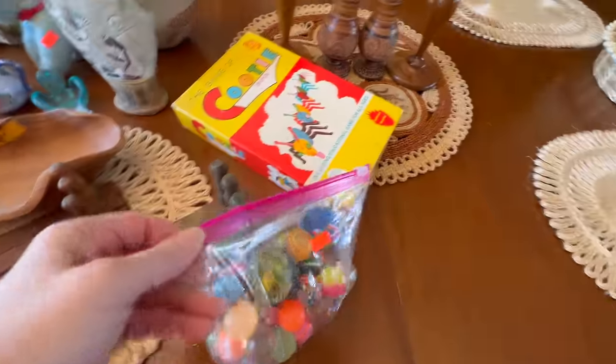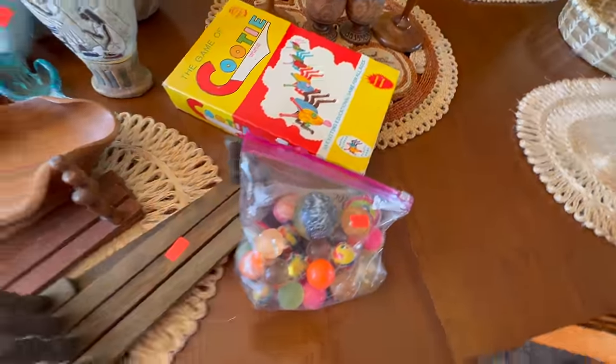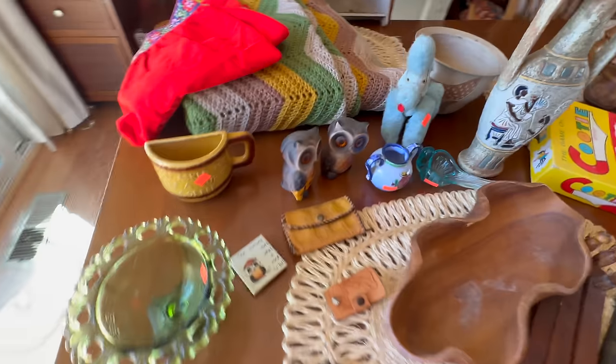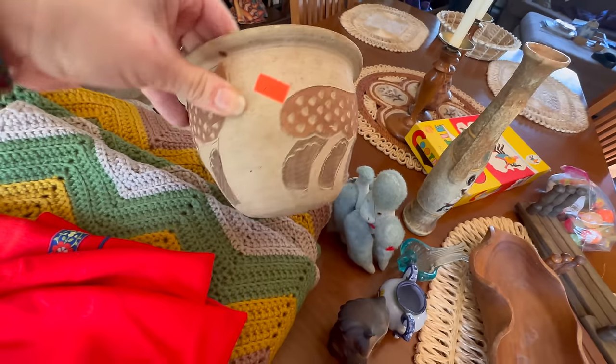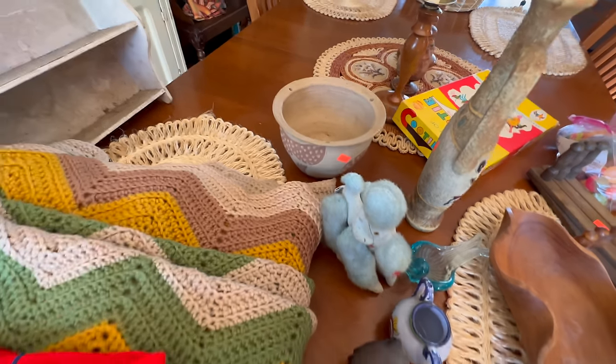And some super balls. $4 for that bag seems spendy, but it was just kind of a spur of the moment thing, nostalgic for me. I also got this planter for $2, signed by the artist. Thought I would put some like macrame in the string holes.